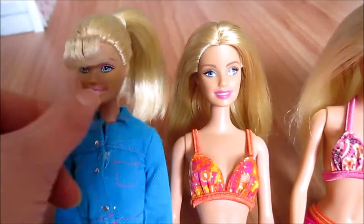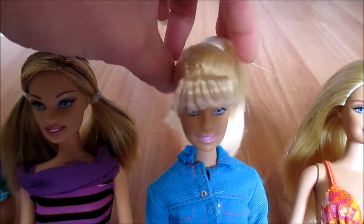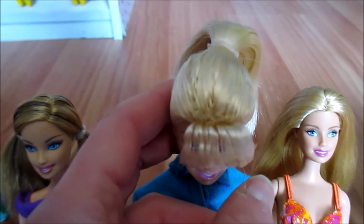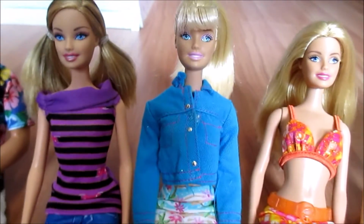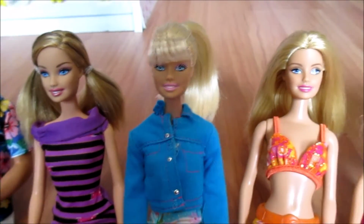And then we have Toy Story Barbie. These are her bangs and how they turned out, and she's really happy. And you can't really see, unless you're really looking for it, the few pieces of stubble I couldn't remove. Her hair is still kind of a little gluey, but the glue is dry, so it's just kind of stiff. So that's good.